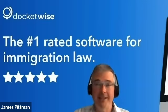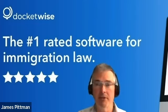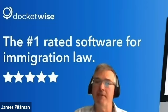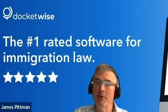And that's basically, so you've got a client who was convicted of a crime and now they're deportable because they have that conviction. Post-conviction relief, you're going back to criminal court and you're trying to change the conviction to make it something that doesn't trigger deportability. Right. So that's also a thing.